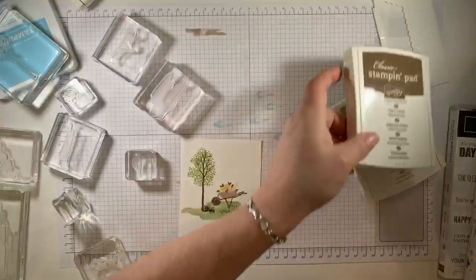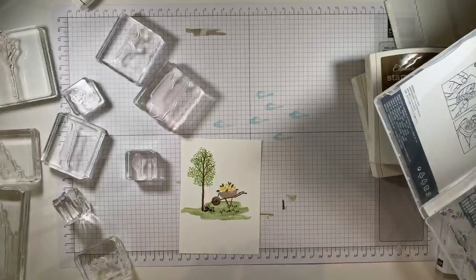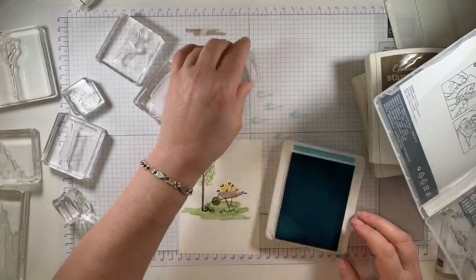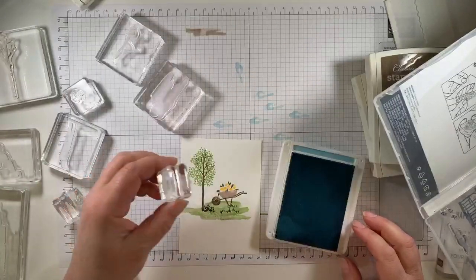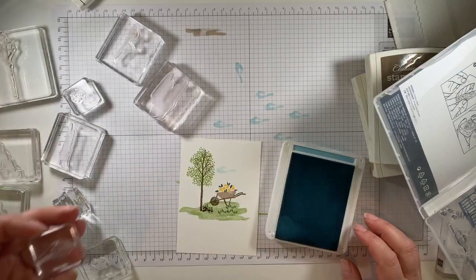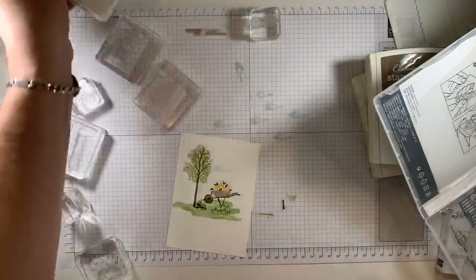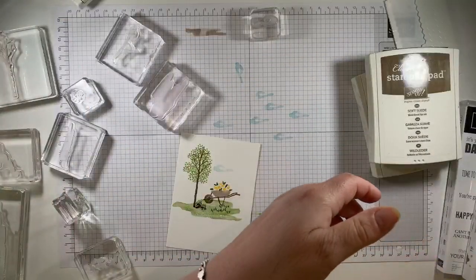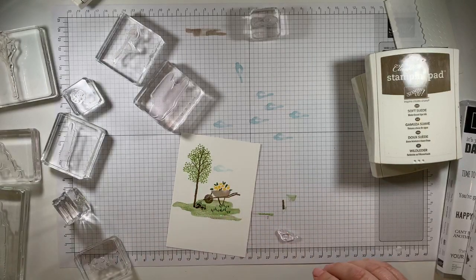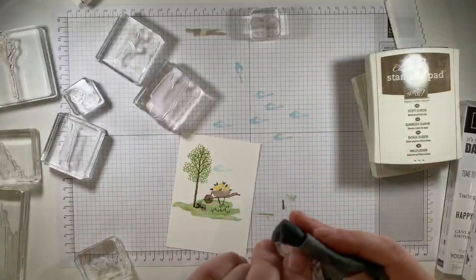Once again, we will do like so. I think maybe this time there's a trio of birds. I think we will add those in as well.